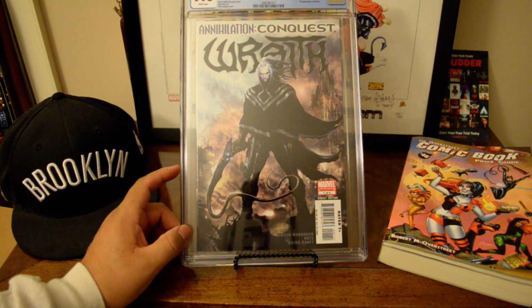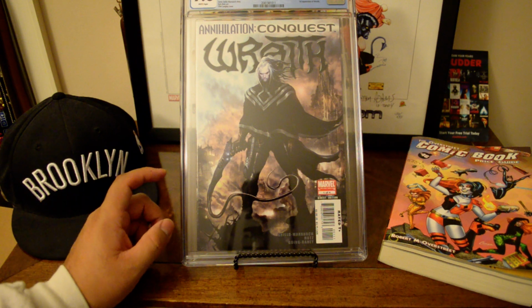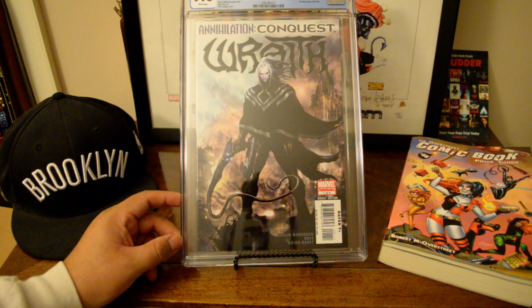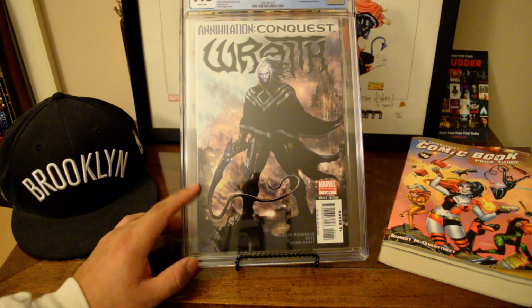Annihilation Conquest Wrath #1 from 2007. Look at that, just a cool cover. First appearance of Wrath, this character here. Cover by Clint Langley. Yeah, just a beautiful cover. I have the set of this, and I have some more #1 issues.